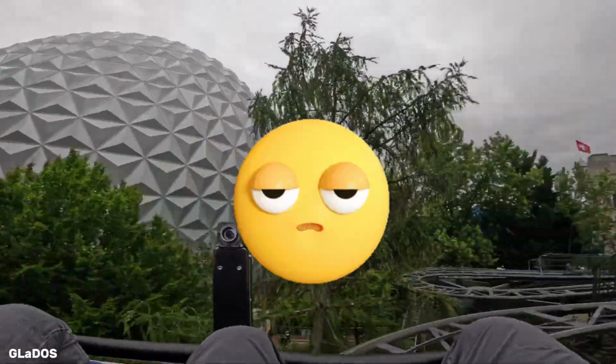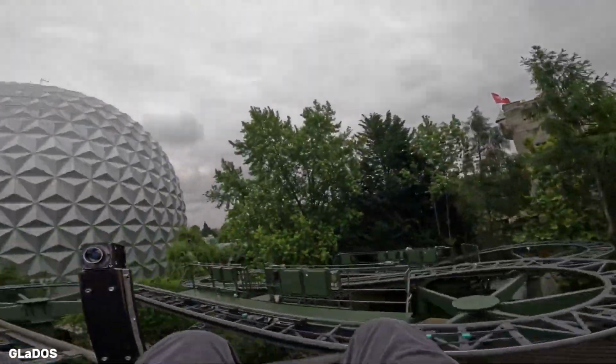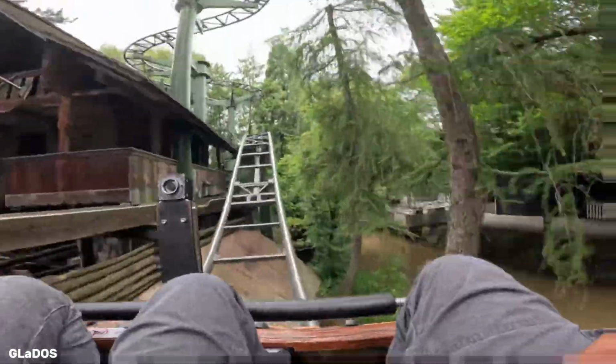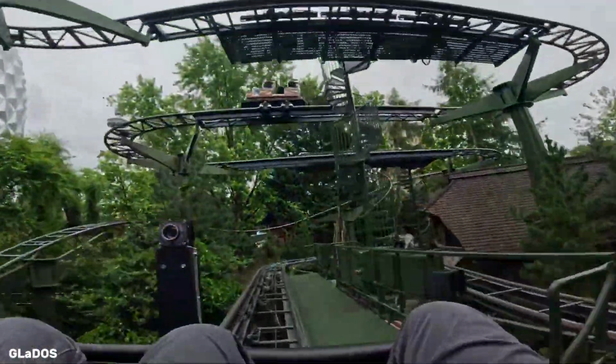Well, let me tell you, all of these coasters are probably the same with the sharp turns, and they get very repetitive in my opinion. Not to mention, most of these rides are very janky and they can be a bit rough. I just keep getting dizzy and uncomfortable after only one ride.